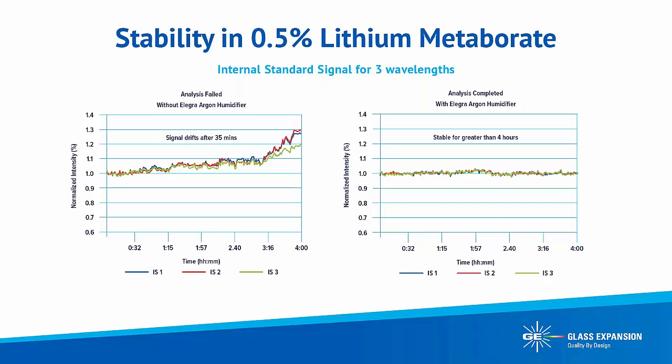So argon humidification has been around for years. What has improved is the device that's used to generate that. Ours has no power. Okay? Just a simple membrane and no metal components.